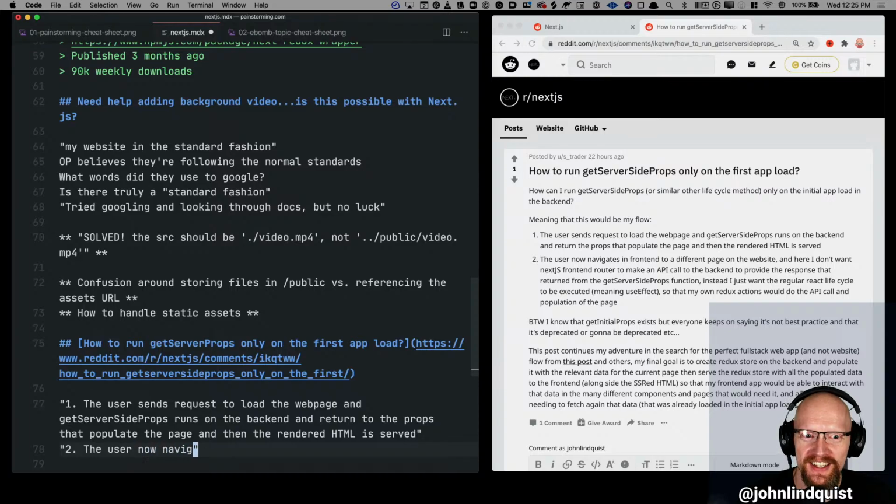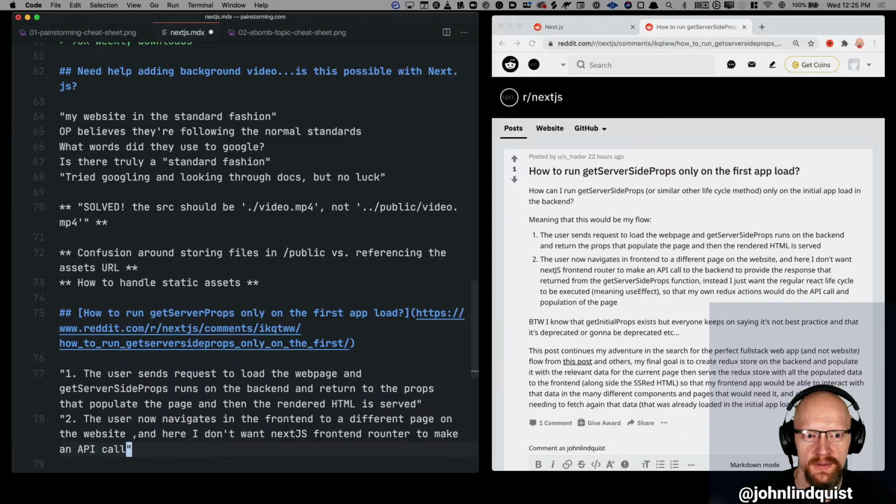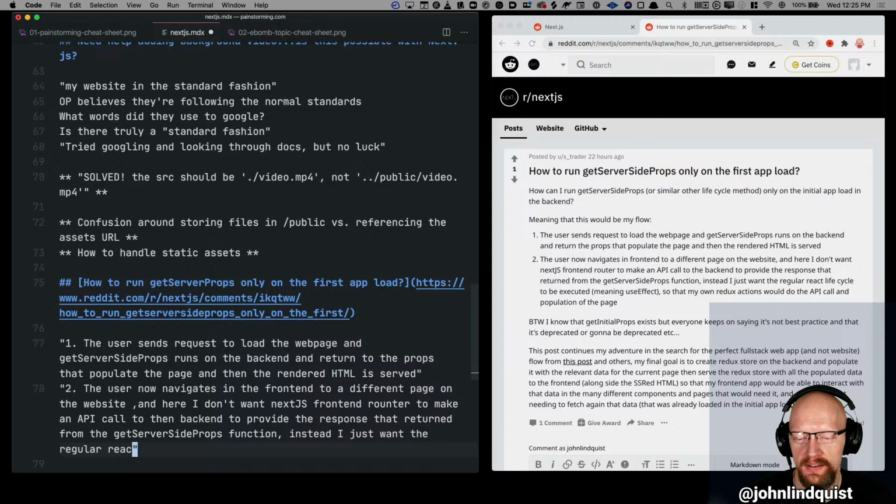The user navigates in the front end to a different page on the website. You got like 104 words per minute, right? I used to before I switched layouts, but now I haven't focused on speed. Oh, that's a superpower. Type in Dvorak. No, wait, Colemak. What is Colemak? Yeah, Colemak. I should be focusing on what I'm typing though. Instead, I just want the regular React life cycle to be executed.